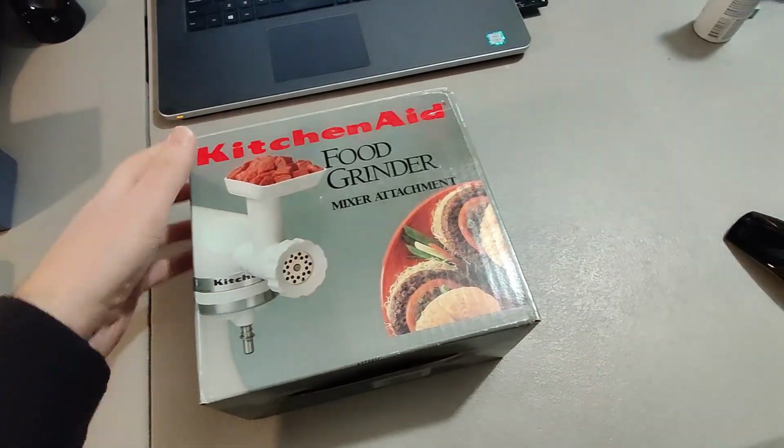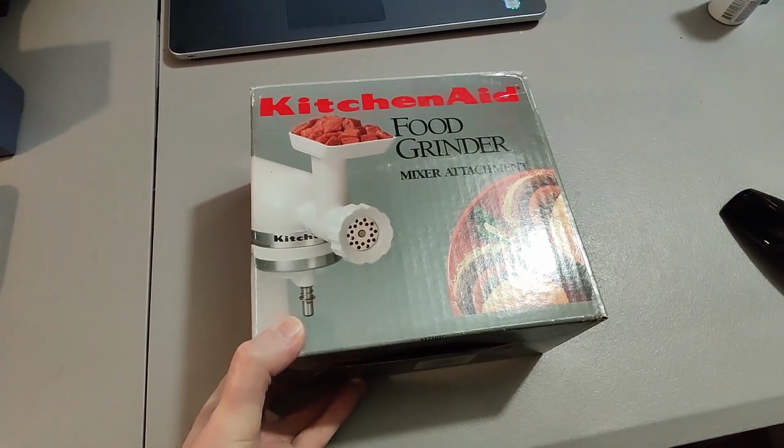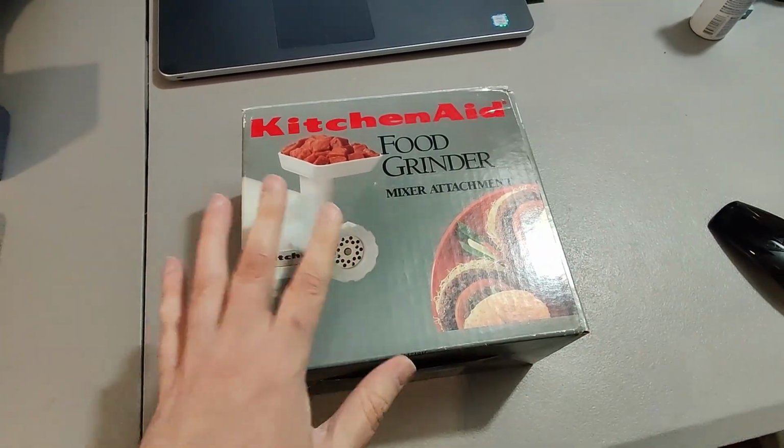Got this KitchenAid food grinder at a rummage sale. I think I paid $1 for it, maybe $2. Sold it for $20 plus shipping. It took about 4 months to sell.